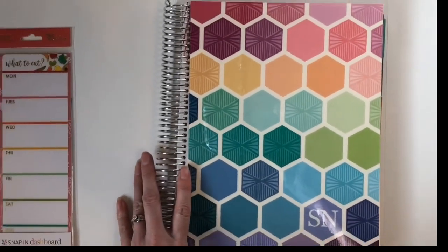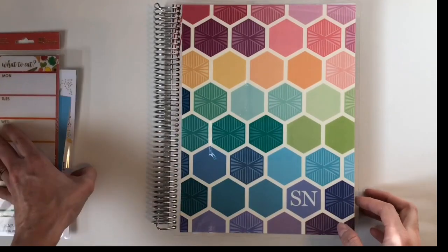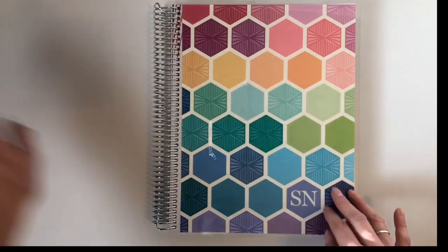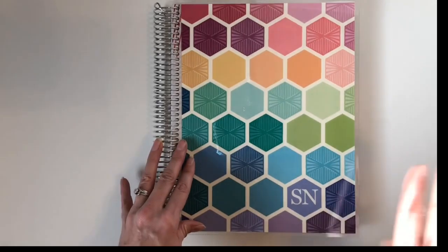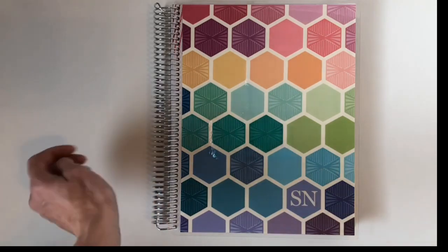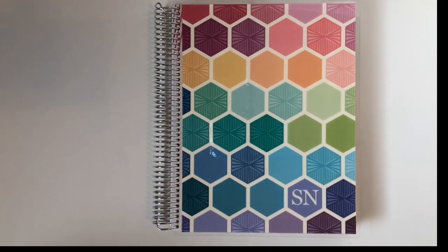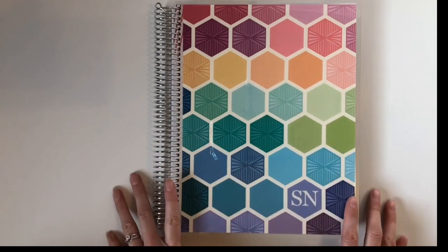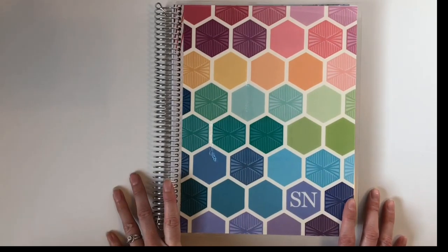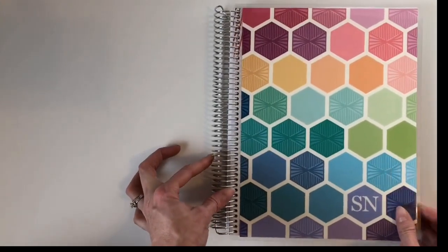So last we have here is the planner. Now, because I am going to be planning everything in this planner, budgeting, meal planning, kids' schedules, my schedule, I opted for the bigger one, the 8.5 by 11, rather than the 7 by 9. I might get the 7 by 9 also just to kind of compare the two for you guys to see. But for my own personal planner, I did get the big one, and I'm really excited about it.